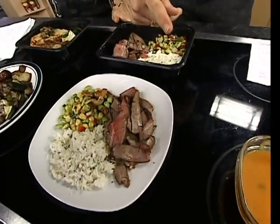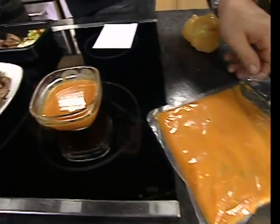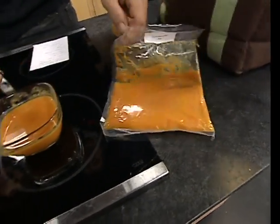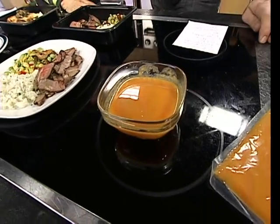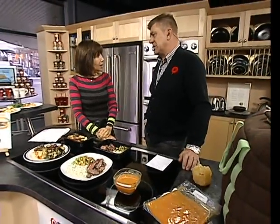Now look at this, we also do soups. People love soups, so we send you a bag of soup like this, and you just let that defrost. Potato. Oh, it's delicious. We don't add cream or butter in our soups, and soups are a wonderful way to start a meal, especially when you want to start eating healthier. And just for lunch, a soup is all you need, really.